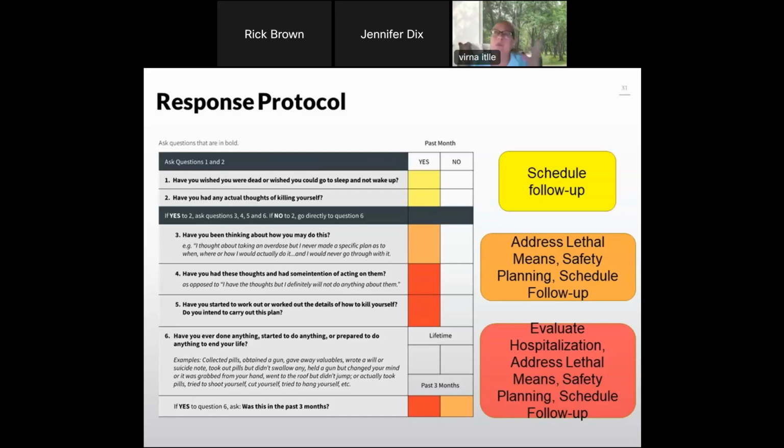And so I have talked to seniors, and many times, seniors are having difficulty. They're lonely, they've lost friends or spouses. They're often isolated, they have difficulty getting around. And it is very common for them to say, I wish I could go to sleep and not wake up.